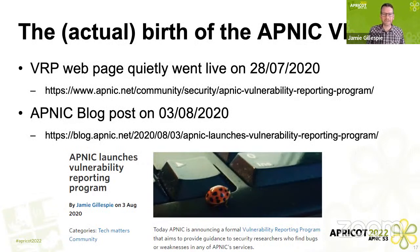This leads us to the actual birth of the APNIC VRP. So the Vulnerability Reporting Program page went quietly live on the 28th of July. There's the website link there where you can go and view it in its current form as well. And then we went about 5, 6 days later and published the APNIC blog post. Now, this was done purposely very slowly. We weren't sure how much attention it was going to draw. We weren't sure how many security researchers and vulnerabilities they would find. So we did everything nice and slow, and pretty much the only advertising of this vulnerability program was this APNIC blog post that went out.